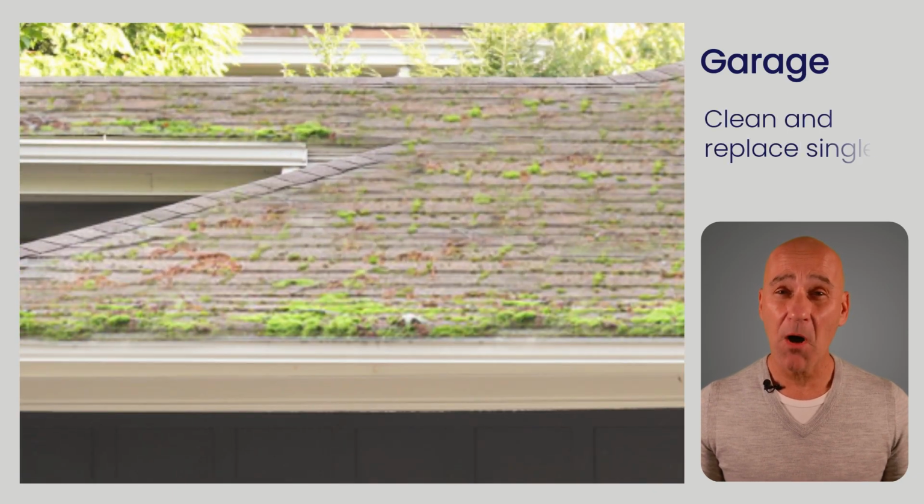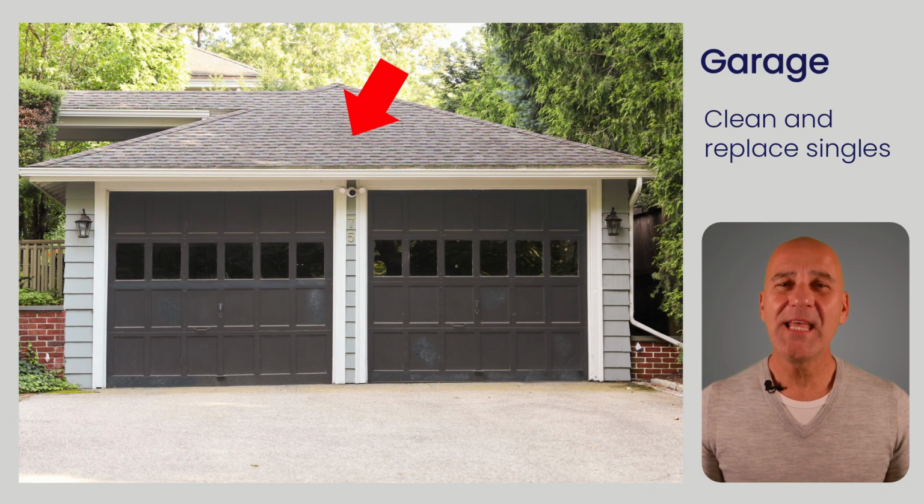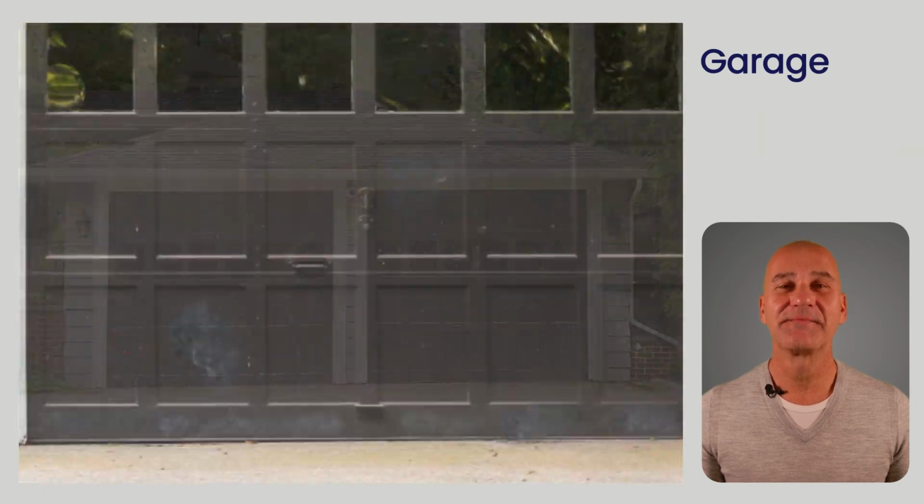If shingles have moss, mold, mildew, or stains on them, there's a soft washing service that cleans the shingles with an eco-friendly process. I had mine done for $350 and the results are impressive. Look how an even tone on a roof looks on this example. And feel free to reach out to me for recommendations on that particular service.